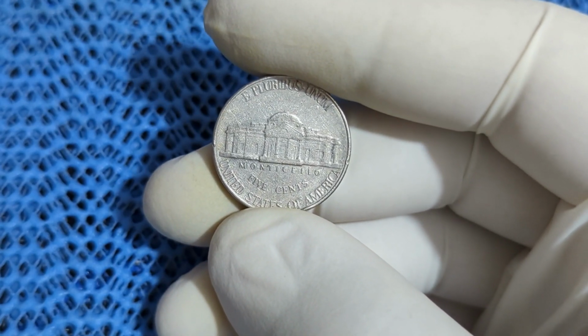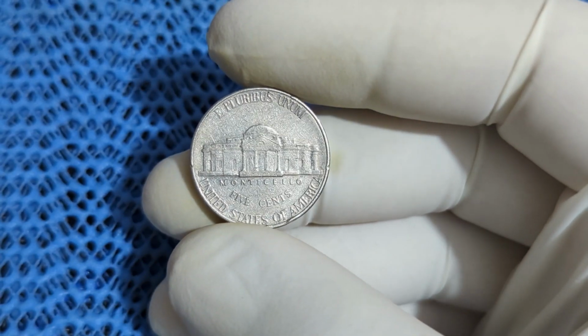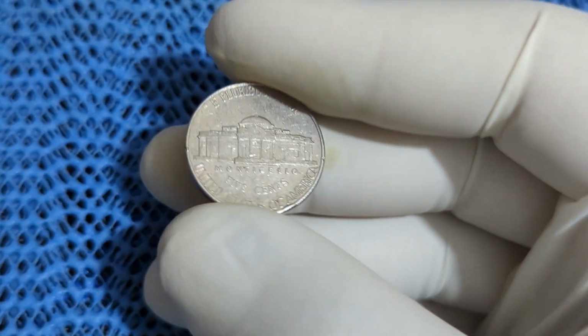The Jefferson nickel has been a staple of United States coinage since its introduction in 1938, replacing the long-running Buffalo nickel.